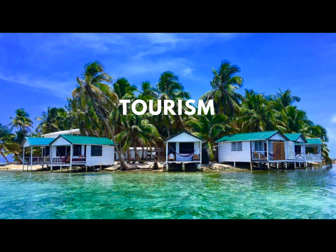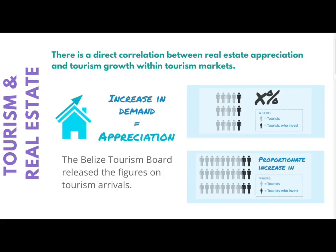One of the key things we look at when we're assessing a market that is highly based on tourism, like our economy in Belize, are the tourism stats from a real estate perspective. And the reason for this is that they're directly correlated. When we see an increase in tourism, and you can see our little graph right here, we generally see a proportionate increase in tourists who are going to invest in the market.